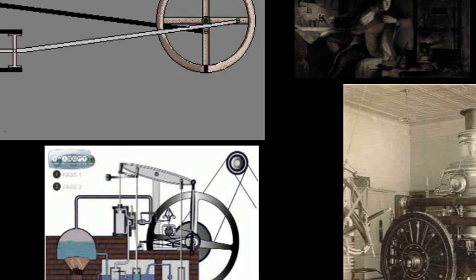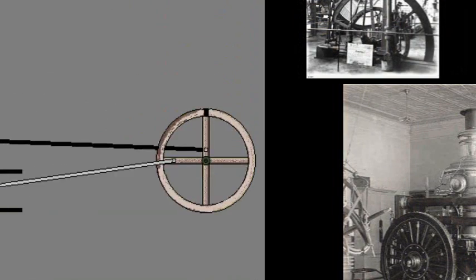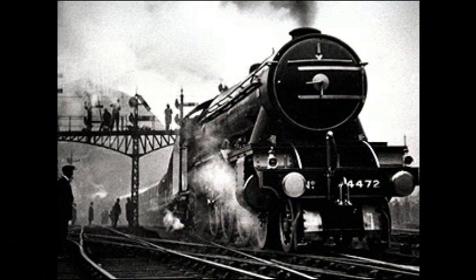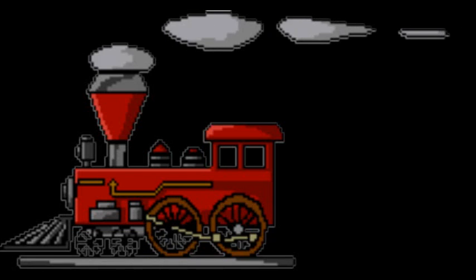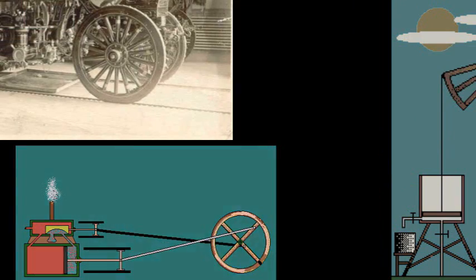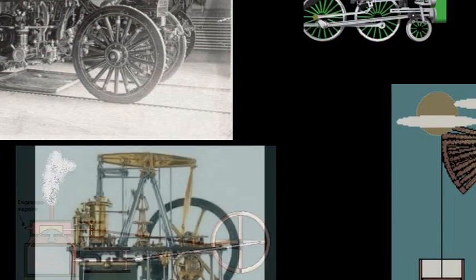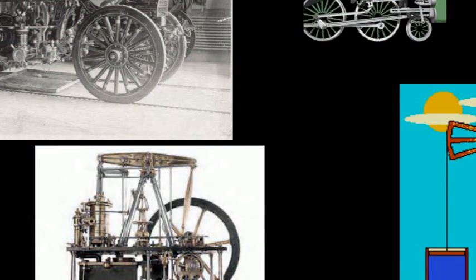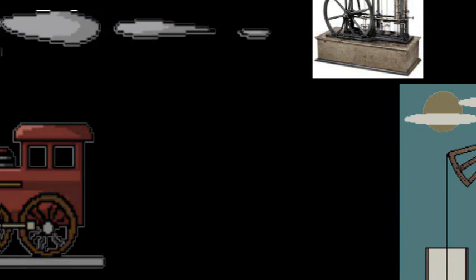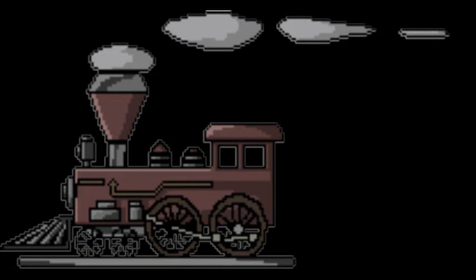Steam engines were the first engine type to see widespread use. They were first invented by Thomas Newcomen in 1705, and James Watt made big improvements to steam engines in 1769. Steam engines powered all early locomotives, steamboats, and factories, and therefore acted as the foundation of the Industrial Revolution.